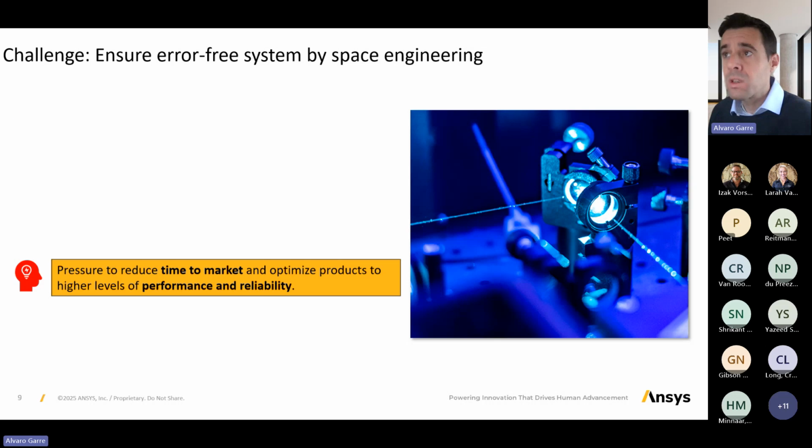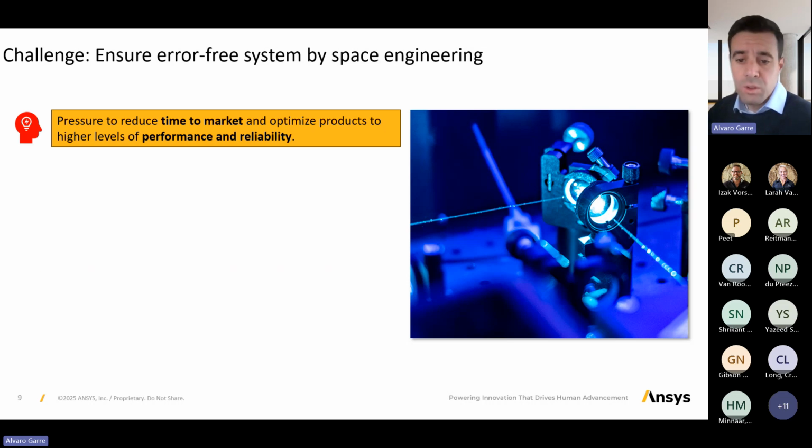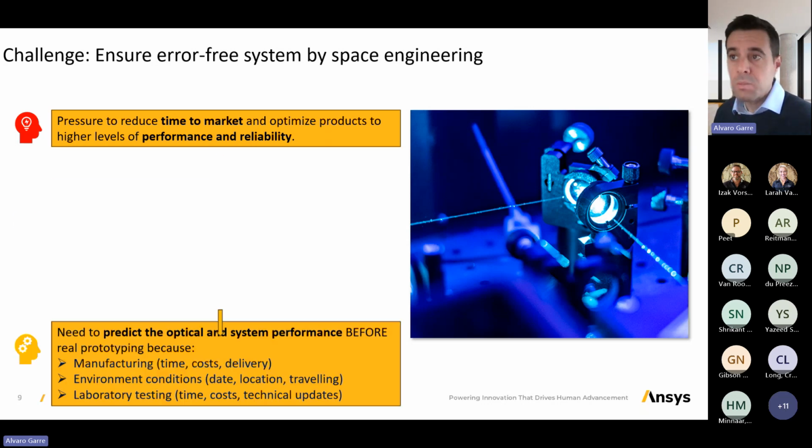So we need to think of three main challenges. First, you need to reduce the time to market because you need to be faster than the competition, let's say. You need to reach a high level of performance, and you need to deliver products that can offer a high reliability. So this is very important.